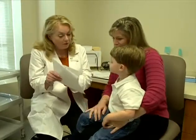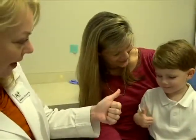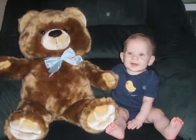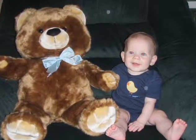Dr. O'Connor is our allergist for Brennan, and we were going to do a food challenge for him, and she told us about a new test that was available, the peanut component test. She told us that it would give us more information for him, let us know if the part of the peanut that he is allergic to was more or less likely to cause a severe reaction. Component testing actually looks at specific protein components of the peanut, some of which, if you make antibody against them, put you at a higher risk of having a systemic reaction.